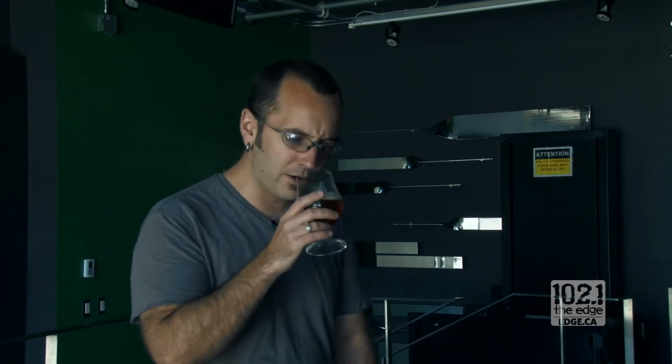Well, hop profile in mainline North American beers is pretty minimal. You're not taking a North American lager and going, oh yeah, I think I got some Hallertau in there and maybe a bit of Saaz. There isn't enough hop presence to do that. Well, I can smell the Hallertau now. This is definitely Hallertau. It's textbook.